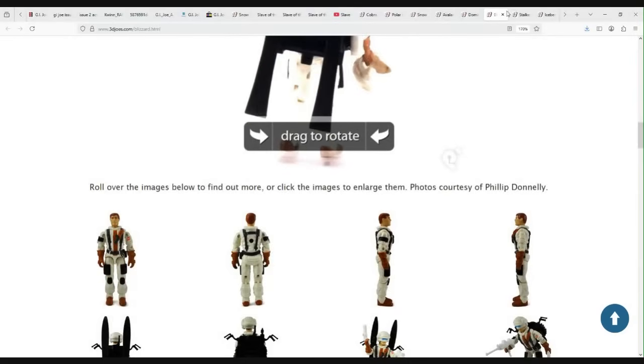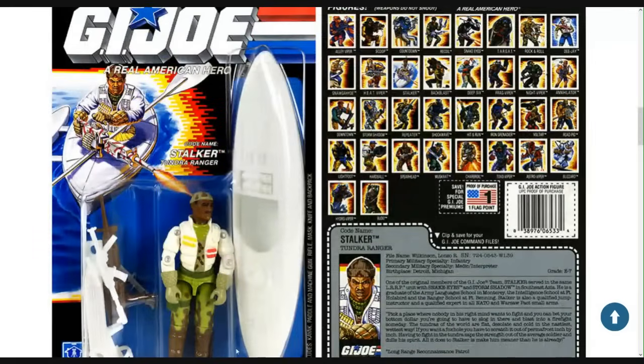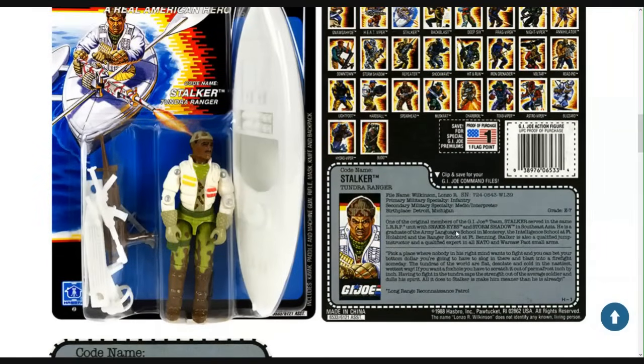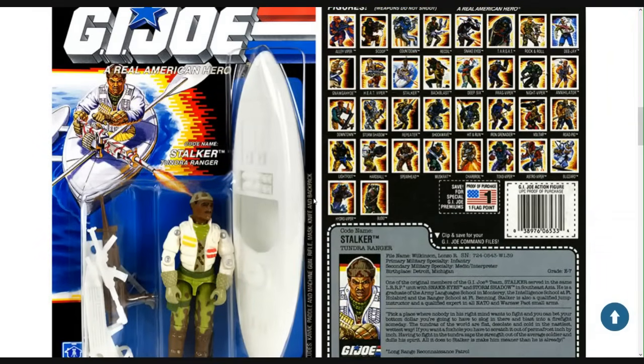Now, home stretch, I feel like these aren't going to be a surprise. Stalker, Tundra Ranger. I know y'all were like, where is Stalker? But I think he's perfectly suited to be a deluxe figure. The kayak is basically an animal companion. I mean, this is relatively the same size as Fiona. Maybe you can make a little snap-on compartment to add some more length to it. But this is a deluxe figure right here.